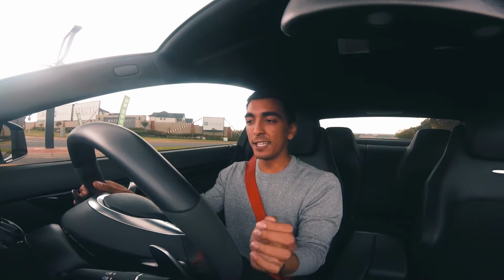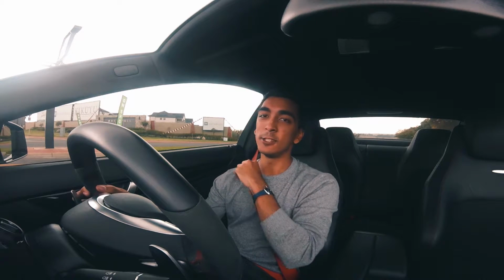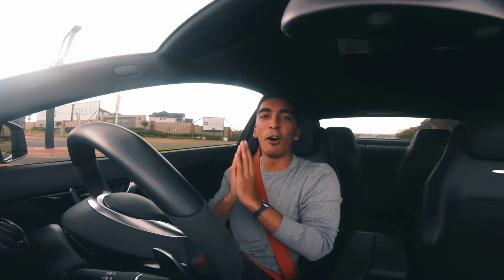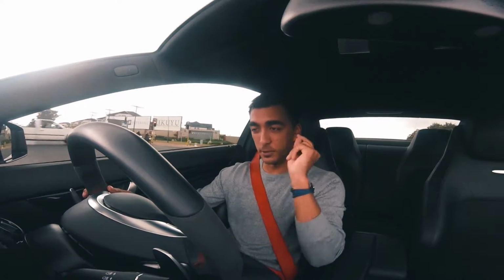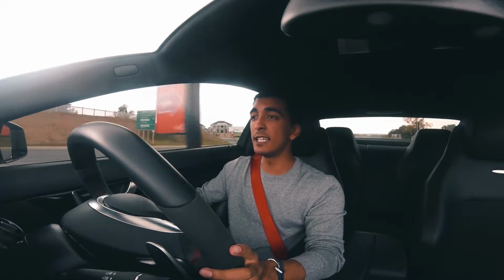Today we will be driving this incredible machine. I've had the incredible opportunity to have the car for 2 days, and I tell you, it's a marvel to drive. Now, the Black Series is one of 800 in the entire world of this particular model. They have made the C63 and the SLS, but this is the C version.